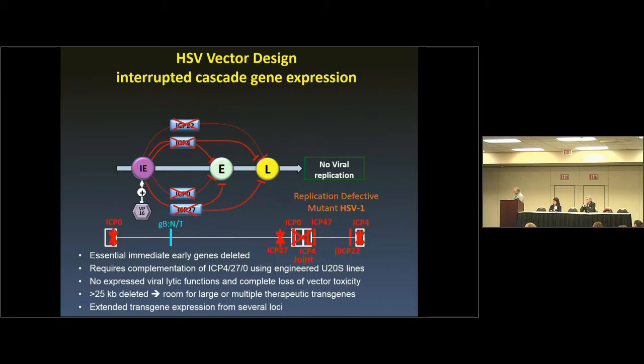So the idea is to knock out or render inactive all of these immediate early genes, and this blocks the whole virus cascade. These viruses then don't express any lytic functions. There's loss of toxicity, and these viruses cannot replicate on their own. You have to engineer cell lines which will complement these defective genes in trans in order to make them. We've also deleted the joint sequence of this virus, which is about 14 kilobases, and this provides room for putting very large expression cassettes in the virus, and then we've been able to figure out how to express transgenes long term.